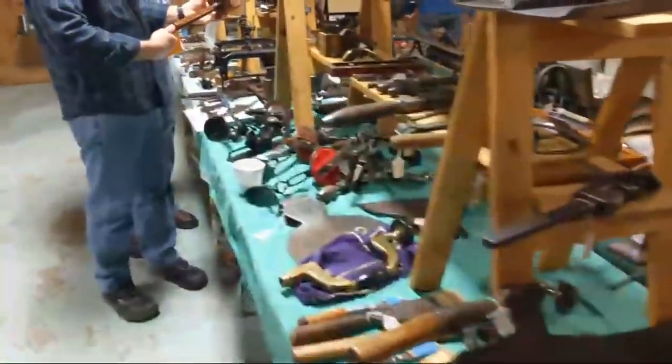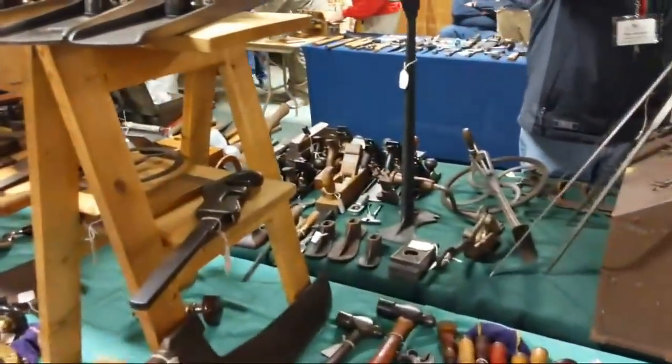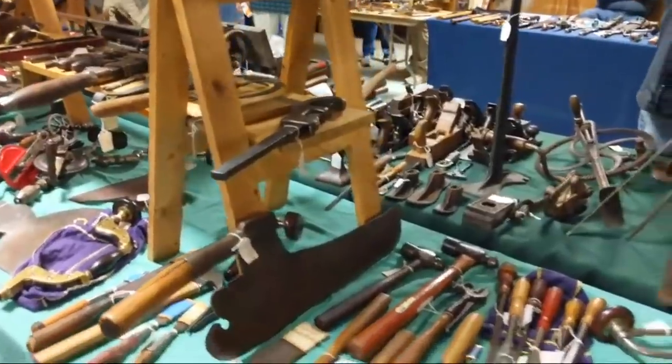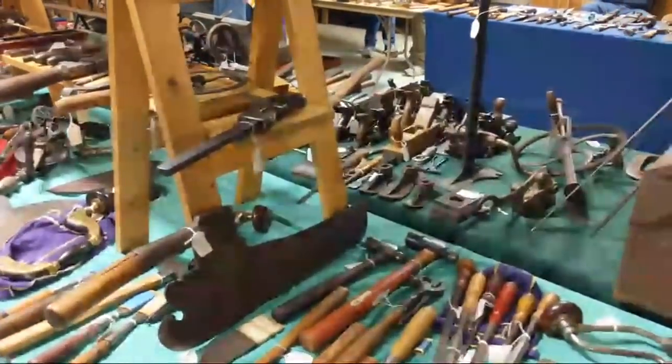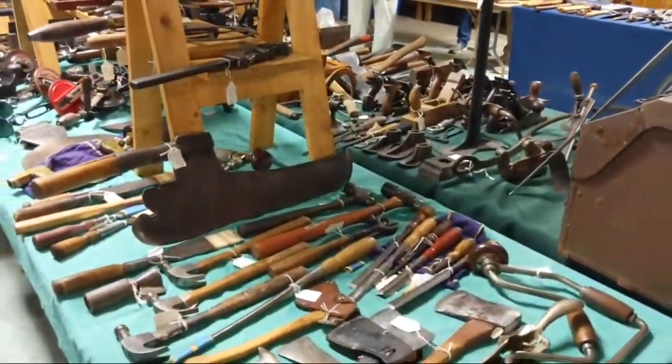Slicks. Yes. A slick is... Well, here, I'll show you a slick in a minute. There's one down here I'm looking at. The baseball bat. Yes. I'm thinking about buying that one. I'll show you slicks here in a minute.